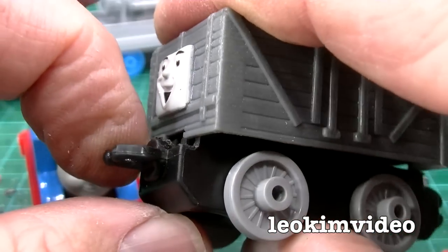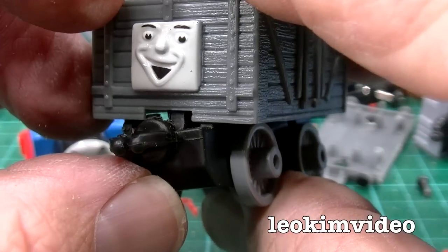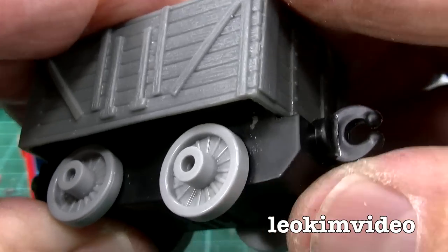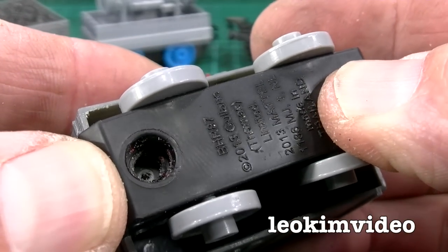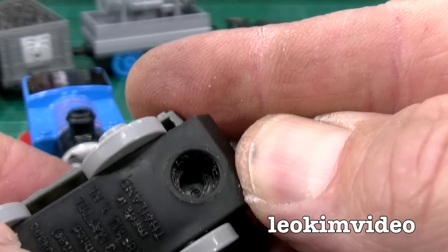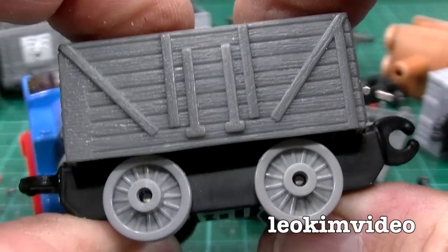The funny thing about the Thomas Adventures rolling stock is these little clip connectors don't spin, but they do spin on the engines. And what I noticed, and this is the miracle of this mod, is that if I do that, basically the pegs line up exactly with the holes of the Thomas Adventure. So it's like ERTL talks to Thomas Adventures. You can see the screw hole down there. The same happens on the other side. It is a toy miracle that this has happened. It's going to really help me put this together.